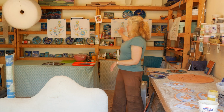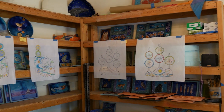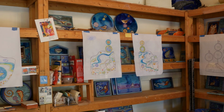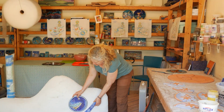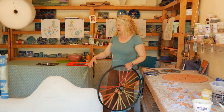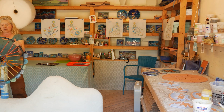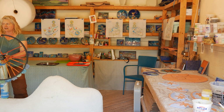So back there on the wall you can see the designs, the drawn designs for the 5 different sculptures. And the way that these will work will be that they will have a mosaic surface that covers the entire surface of the design. This particular piece will be kinetic, so this particular piece will also have a bike wheel that is functioning and turns. That's a part of the design.